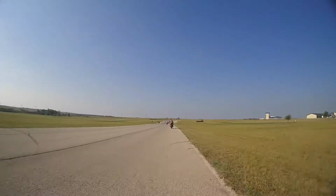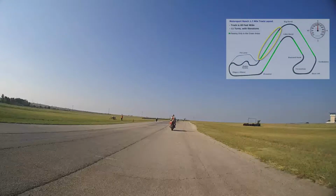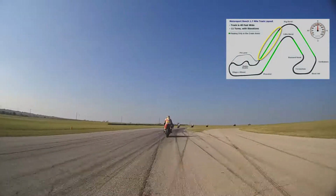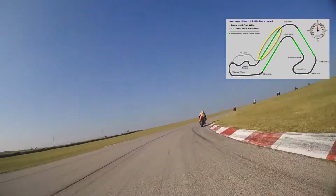Alright, so this time around, let's do it over. So this is the area where we do the round robin, where we move over, make the line move. Let's take another lap around the track.